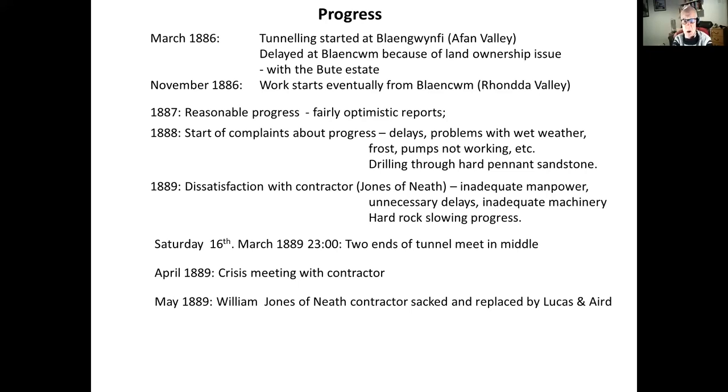Lucas and Aird were a big national, UK-wide railway builder, a railway contractor, a bit like a company like Balfour Beatty, well known for that sort of construction. Anyway, they gave workers a pay rise to ease a shortage of labor and built extra housing for them.